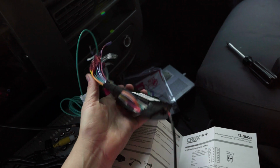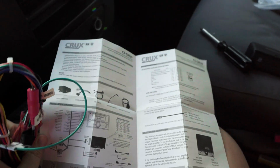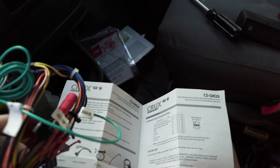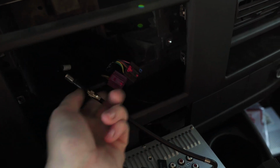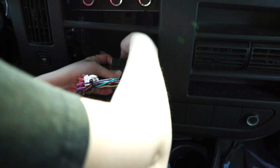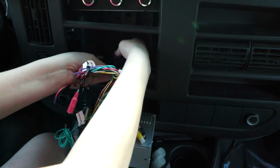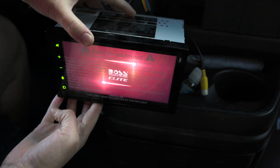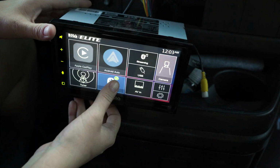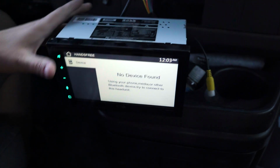So this is the pre-wire harness. Here's the little diagram I have with instructions. It seems like it should be pretty straightforward. Two plugs here, two plugs there. Let's give it a shot. Yes! Okay! This is gonna be sick. Oh, hell yeah. Alright, let's pop this back in.